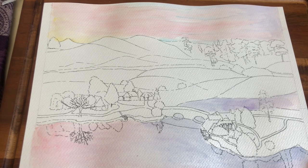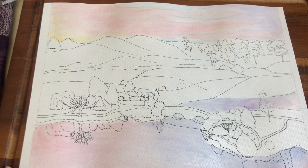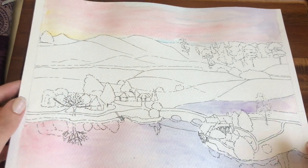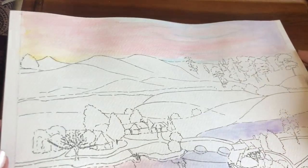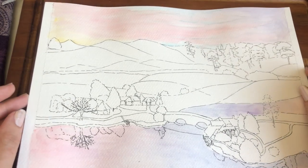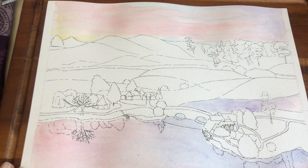Maybe add a bit more detail, but for now I'm very happy with how the color flows and how it reflects the sky as well. So happy how this turned out. As you can see, I completely forgot to actually tape it down, so it is getting quite wrinkly, but that'll be okay. Once we put it into our notebook, it's going to press everything together and make it all nice and smooth, so I'm not too worried about that.